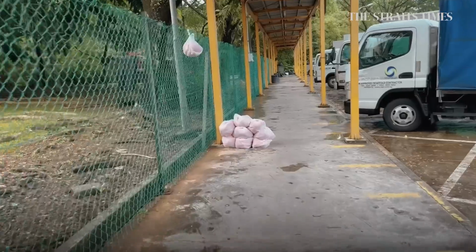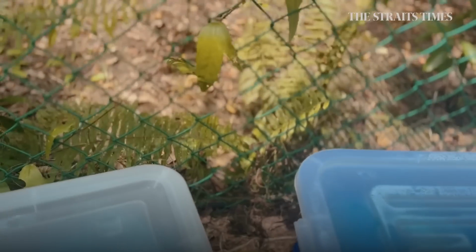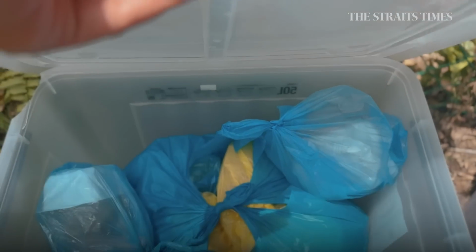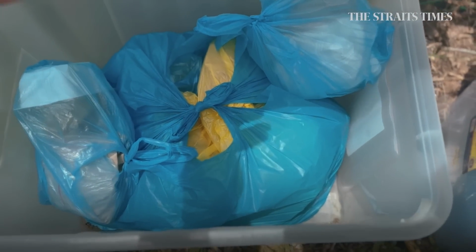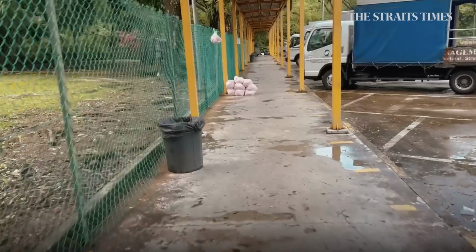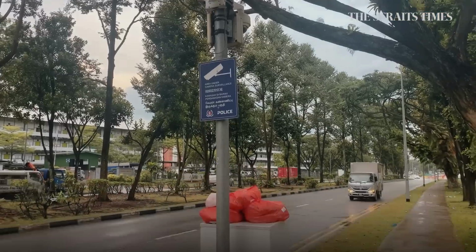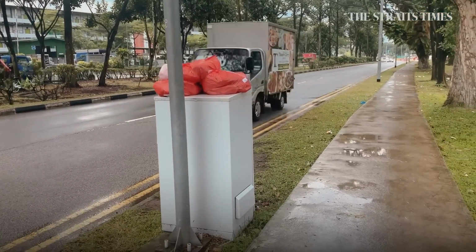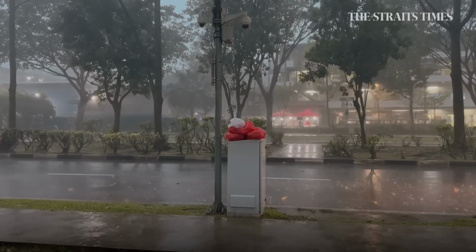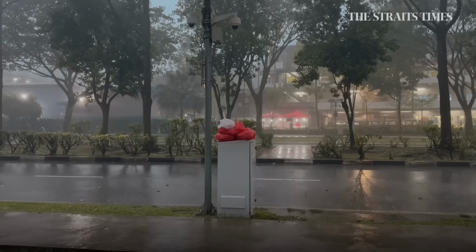Packets of food wrapped in greaseproof paper or in styrofoam boxes were left outside dormitories for the workers to pick up. Some were left in metal or plastic containers. Others were merely hung along fences in plastic bags, or worse still, left on the floor near rubbish bins. In one case, bags of food were left under a police surveillance camera. Many migrant workers put in overtime. This means their food can be left unattended for more than 4 hours.